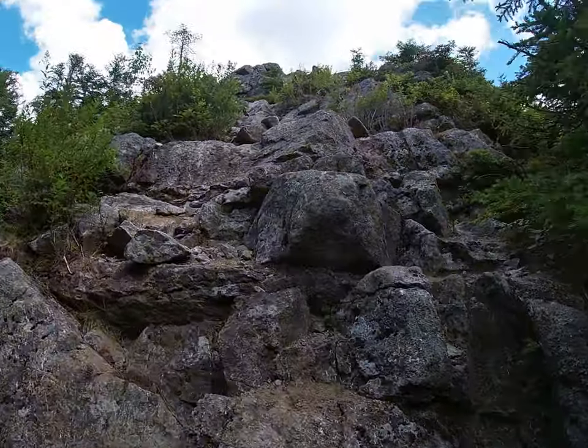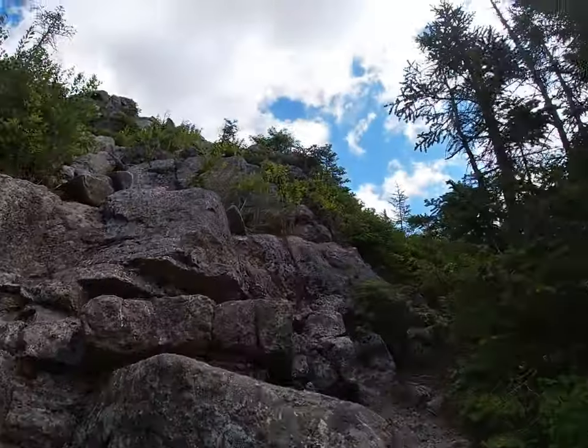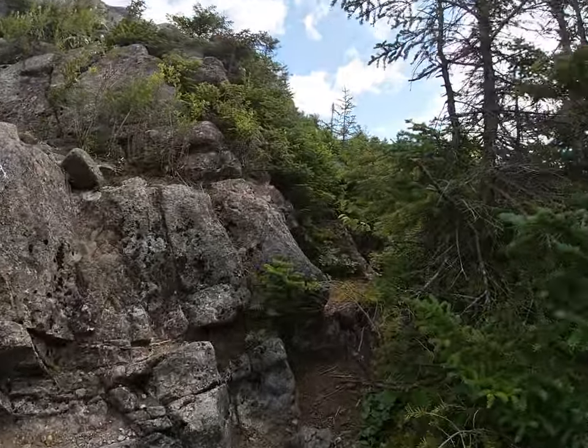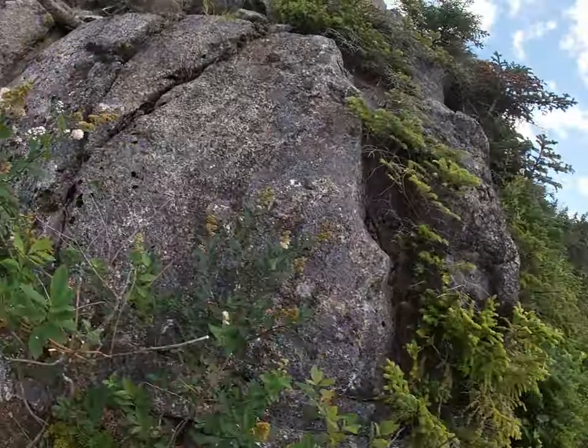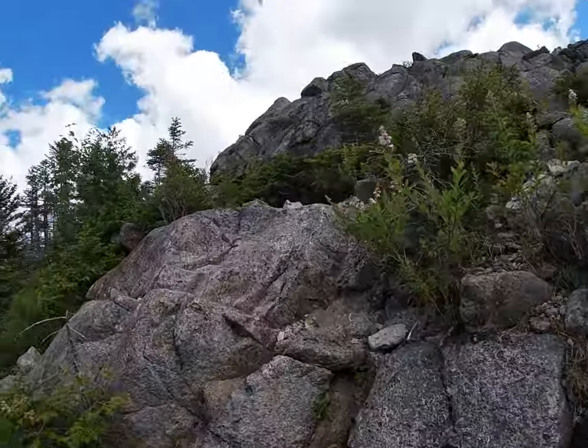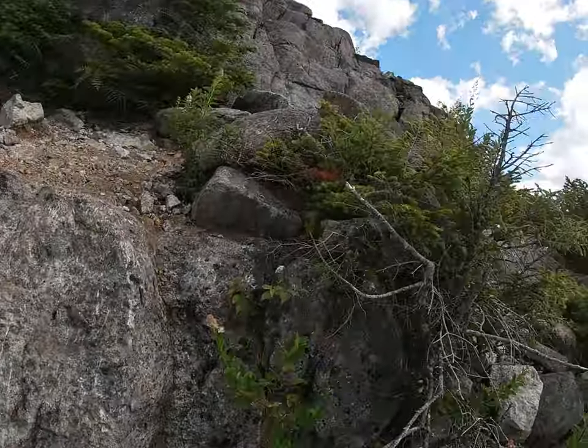Okay, done with Macomb. Head back up South Dix Mountain. That's where we have to catch the trail junction over to Huff. Unfortunately, we basically have to climb this one again.